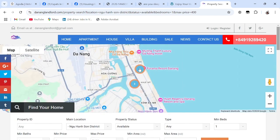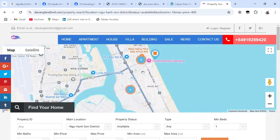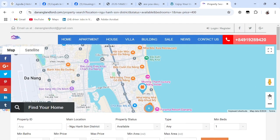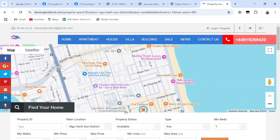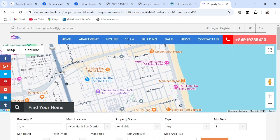Now let's take a look. It went from all those places to almost nothing. There's literally nothing in my area. Look at that. So nothing. This is my area right here, and you see nothing's available, right? Let me show you visually how much stuff is gone. So right here, there's nothing available for $400 in a one bedroom.